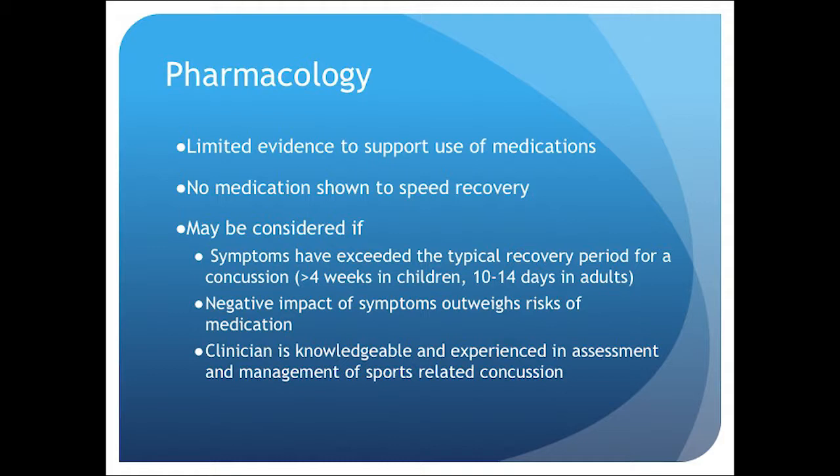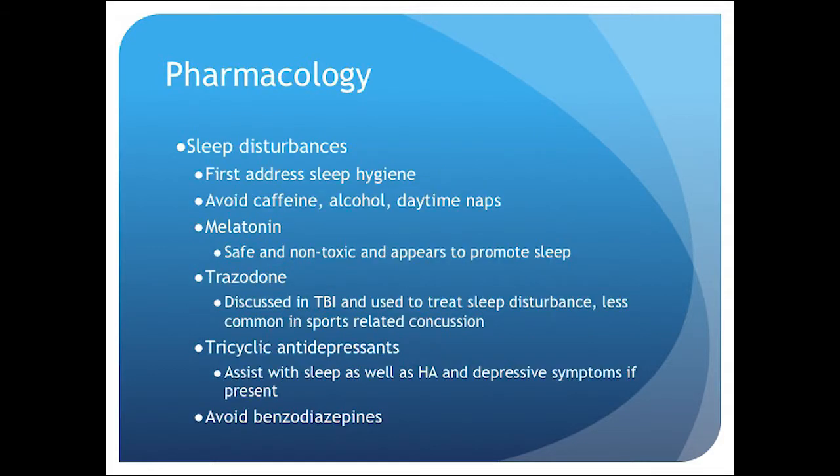There's not been any evidence to show increased recovery times. So we consider medications if the symptoms have exceeded that typical recovery time, and if the negative impact of the symptoms outweighs the risk of medications. And if you, as a clinician, feel knowledgeable and comfortable in managing a sports-related concussion.